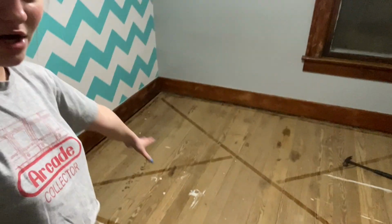Okay, so I believe the last time that I showed you guys what was happening was me vacuuming everything up. And before that we were still sanding. So this is what we're looking like right now. It's really, really echoey in here. We got the carpet ripped up and I got everything vacuumed up to the best of my ability.